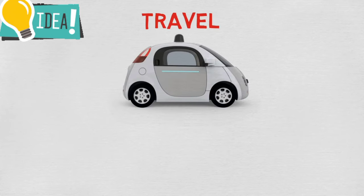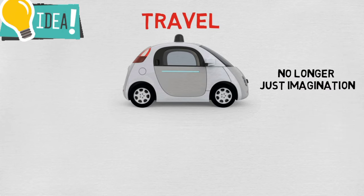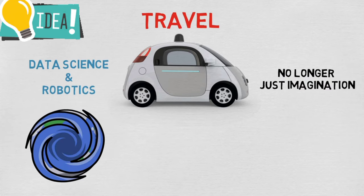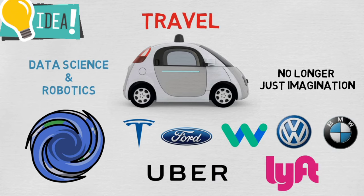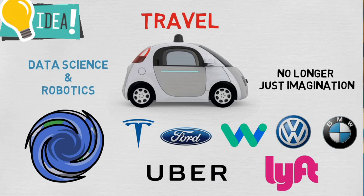Is there anything more science fiction-like than autonomous vehicles? These self-driving cars are no longer just imagination. A combination of data science and robotics, self-driving vehicles are taking the world by storm. Automakers like Tesla, Ford, Waymo, Volkswagen, and BMW are all working on the next wave of travel that will let us sit back, relax, and enjoy the ride. Rideshare companies Uber and Lyft are also developing autonomous rideshare vehicles that don't require humans to operate the vehicle.